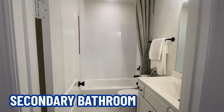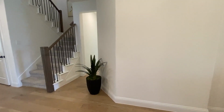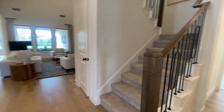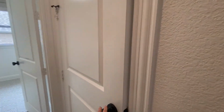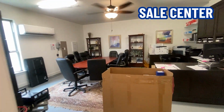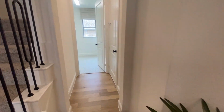Here is a secondary bathroom, or one of the secondary bathrooms here. And behind you, I just showed you one of the bedrooms. And we're going to continue down the foyer or the entryway. And here's going to be the garage. It's obviously set up as a sales center because it is a model home. But you can see where the garage is. It's kind of tucked away back here off of the foyer.